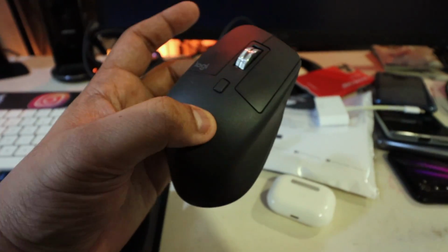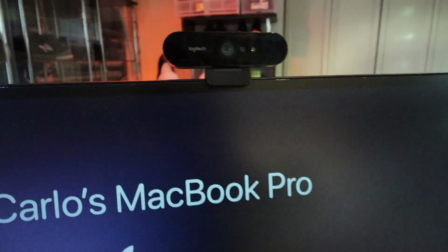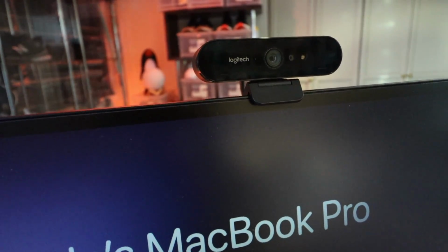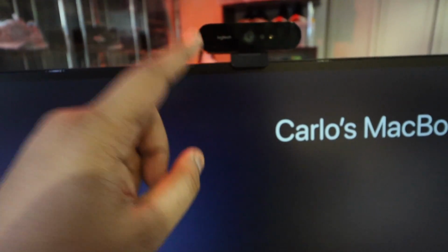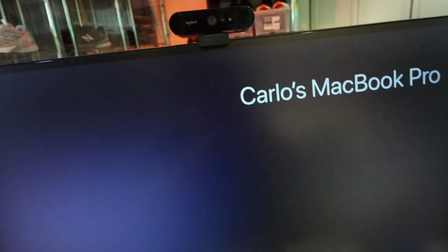This is the Logitech MX3S, I think. We have over here the best webcam, in my opinion, that you can buy, which is the Logitech Brio. So it's 4K, it has wide angle, it has HDR.